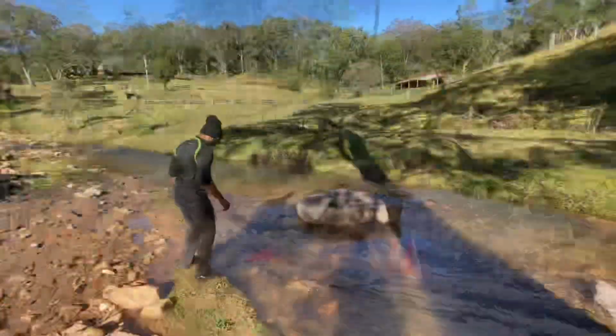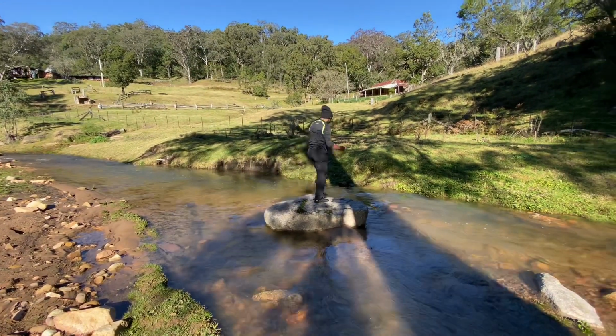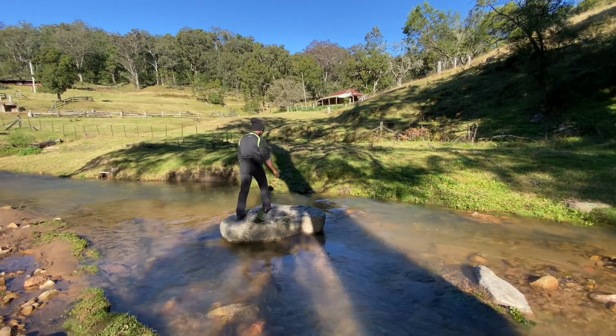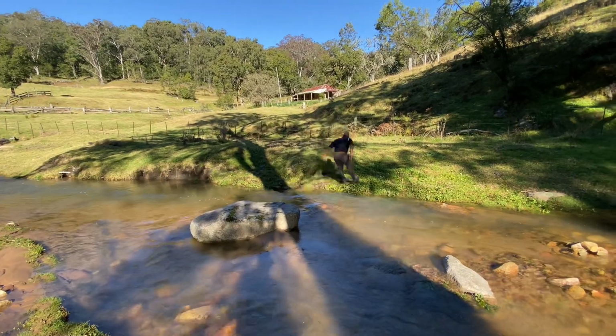See what we can see. I feel like this is going to come out. Oh, well done. The one-leg jump. Ooh.